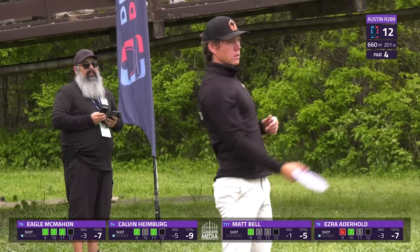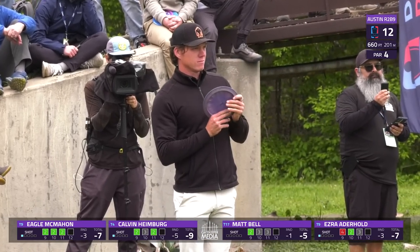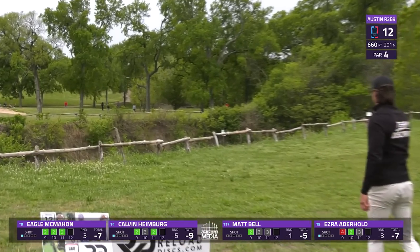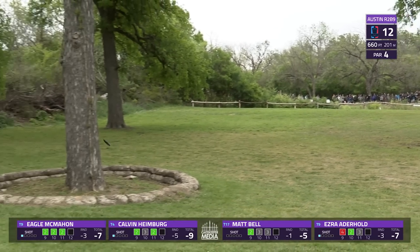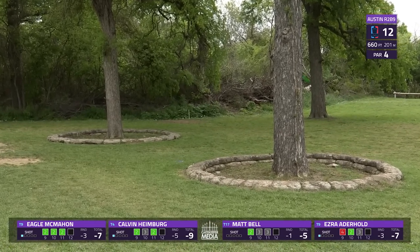Heimburg hugs the inside too much. He kind of did the same thing yesterday, fortunate to stay safe. But that's going to leave him with a challenging angle. Has to swing it way left of the green in order to access. I haven't seen many players go with the forehand, but puts himself in a pretty good spot. I'm a fan.